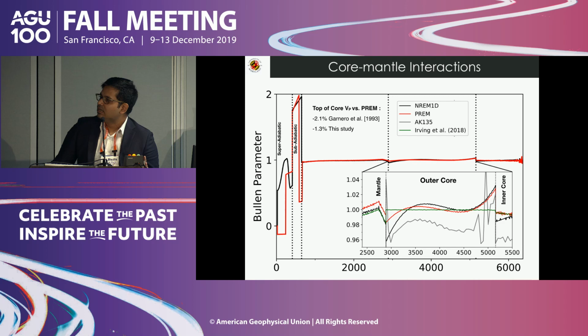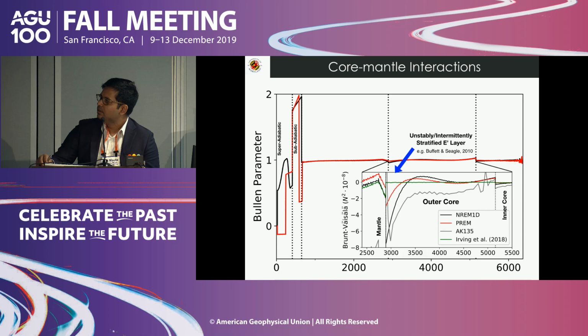So not only is the lowermost mantle an interesting boundary layer, our results also have implications for the outermost outer core, where we see a Bullen's parameter that is substantially different from one. In the uppermost mantle, obviously we have super adiabatic gradients related to the thermal boundary layer, and sub adiabatic gradients that are representative of the phase transitions. But this is significant and substantially different from PREM, which is in red. If you calculate the Brunt-Väisälä frequency, it is clear that there is a strong drop-off in the outermost outer core, and this value is negative, which implies an unstably or intermittently stratified E prime layer.